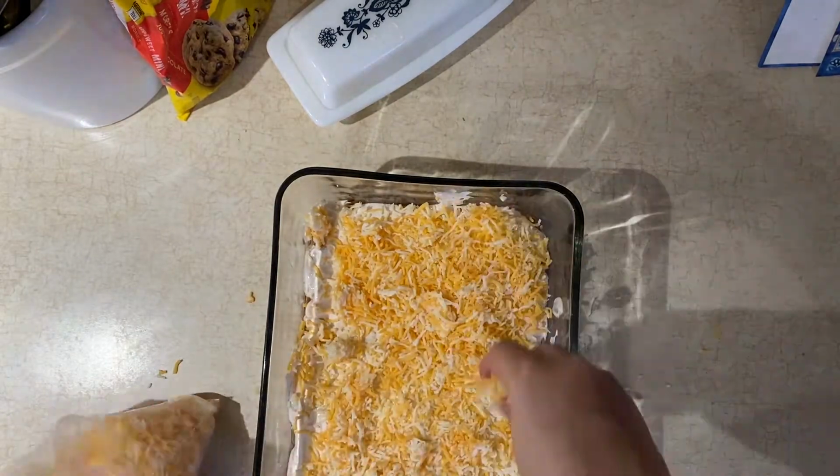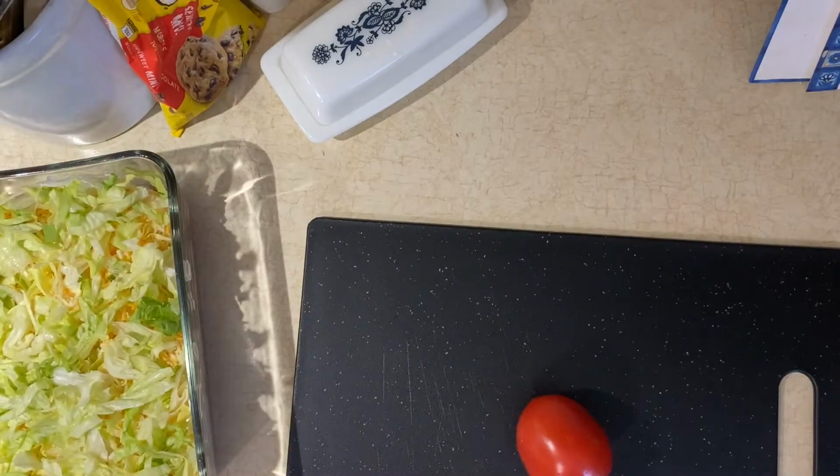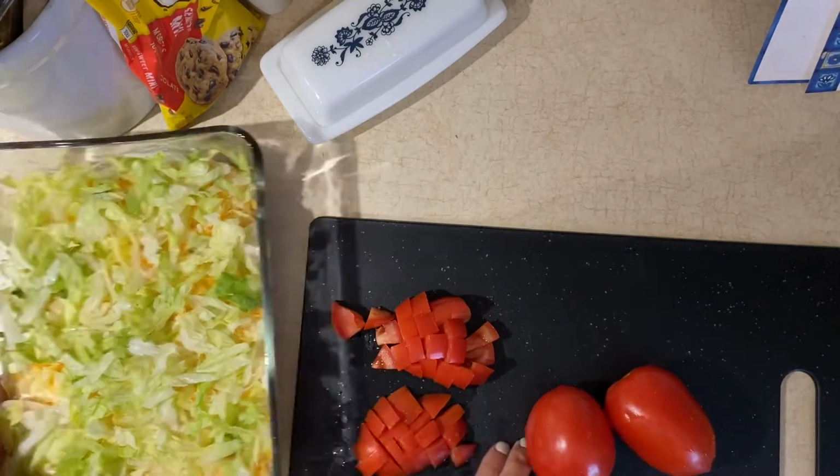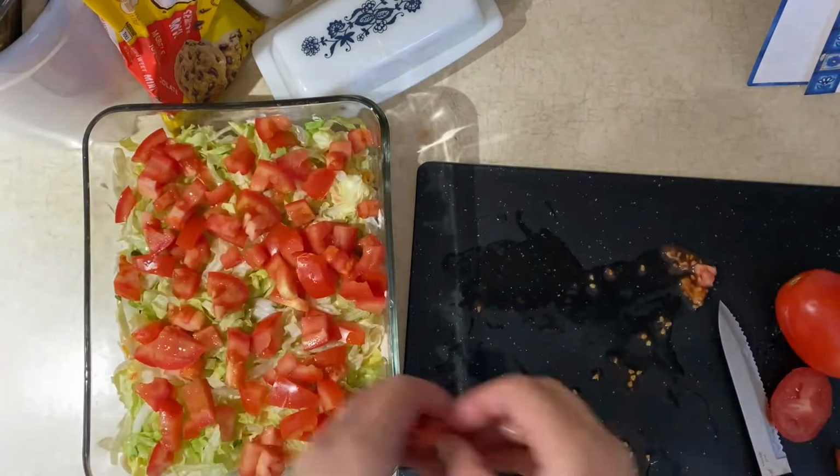And for toppings, we like good old shredded cheese, shredded lettuce, and chopped up tomatoes. I also will add black olives if I have them, and you can really add whatever you like.